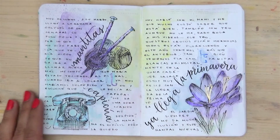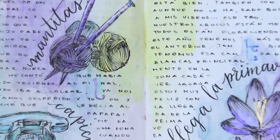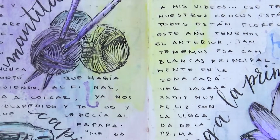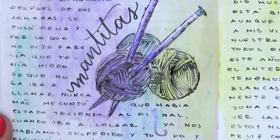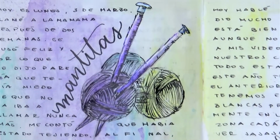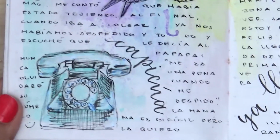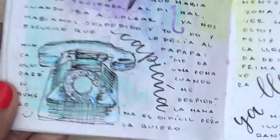And that's the finished spread. I'm really happy about the yarn, and also the colors in the background. I think they're super happy and different from what I was using lately. And that's the phone. I think it needs improvement, but so far so good. I'm happy with that.